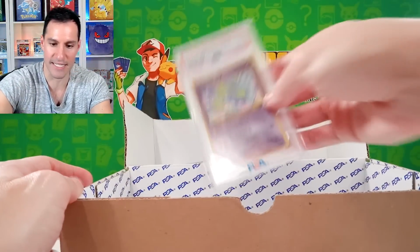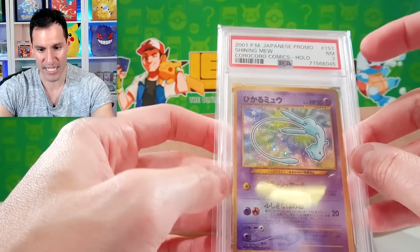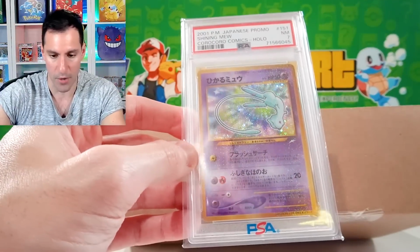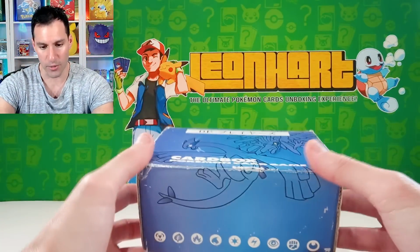Last but not least is a random Korokoro Mew, one of my favorite cards of all time. From the Japanese magazine in 2001, Korokoro. You would get this in a little pamphlet thing, rip it open, you would get a card like this. Very sparkly, very shiny. I love shiny cardboard. Came back a 7. We've reached the final box.